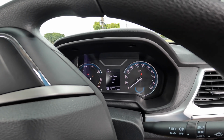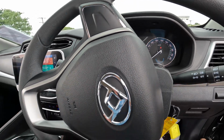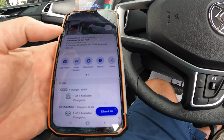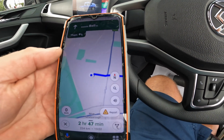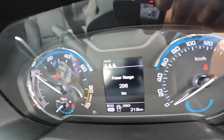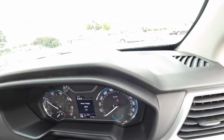Alright, so we're back up. I thought, you know what, I'll put a little bit of charge in. This one works well, it's quick. So my problem is, next charging stop is, where's my little map? Head east towards Bell Street. 234 k's away, and now we're just back up to 290. So it's actually charging pretty quick. So I don't know if I can risk the 60 k's. I really don't know how this car drives.